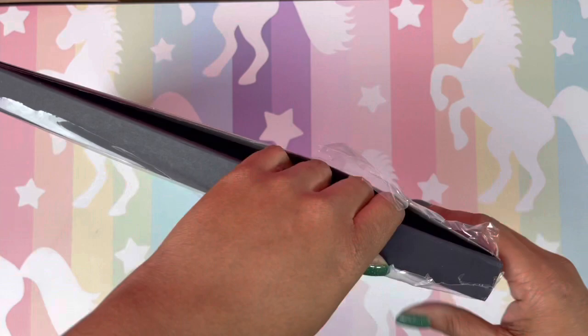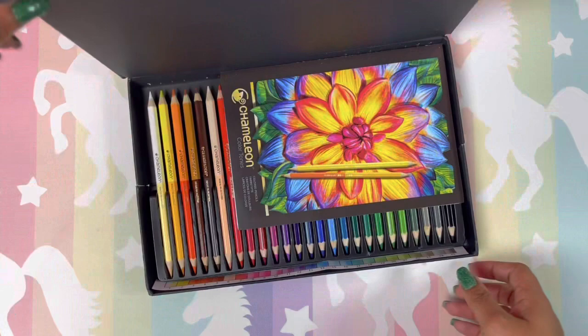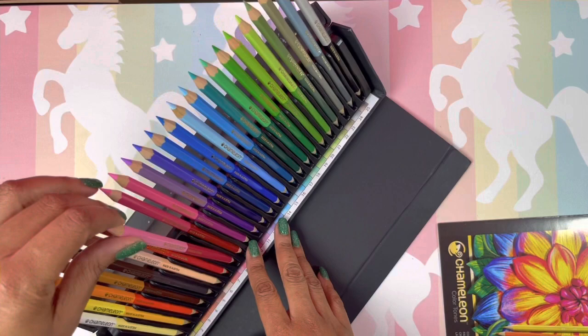I'm trying to get them open, guys. So bear with me. There we go. Oh, nice box. Ooh, and I know they open. And yeah, here we go. I think they sit like this. Yeah, see how they sit up? That is super cool. Let's take one off and look at it.